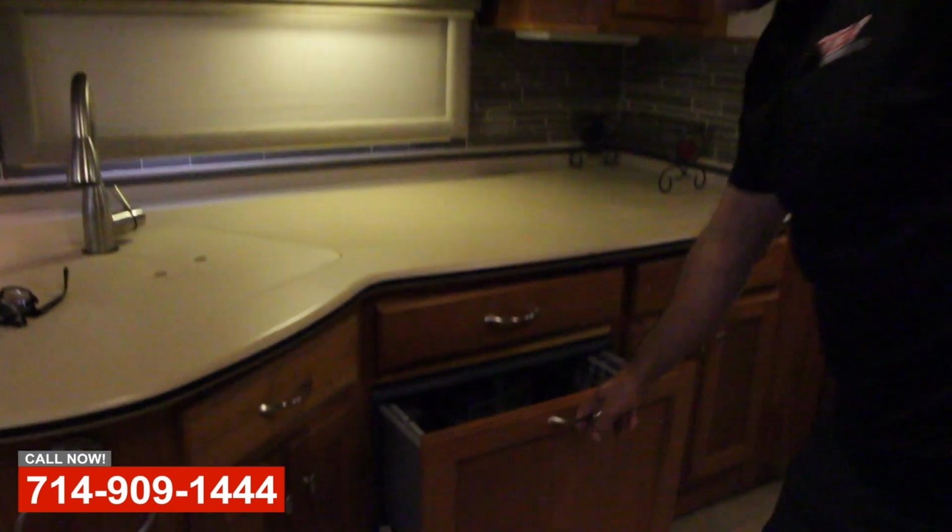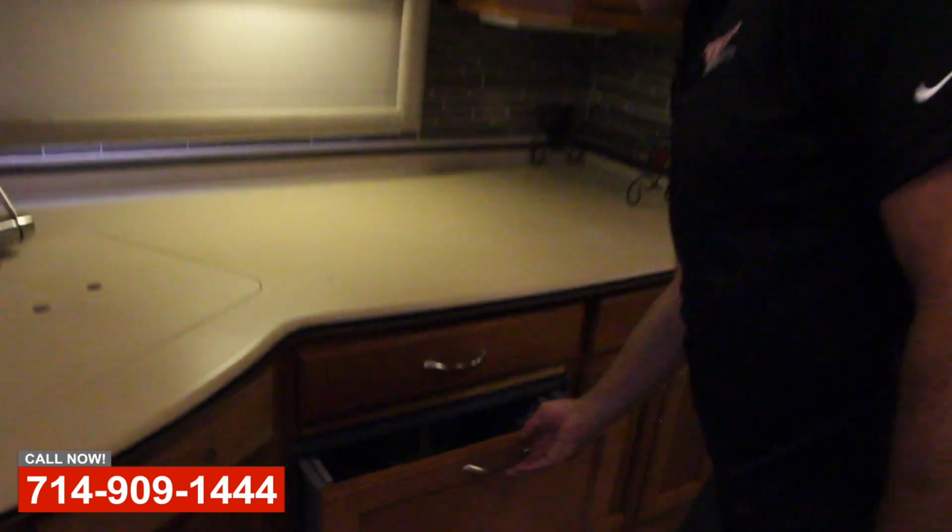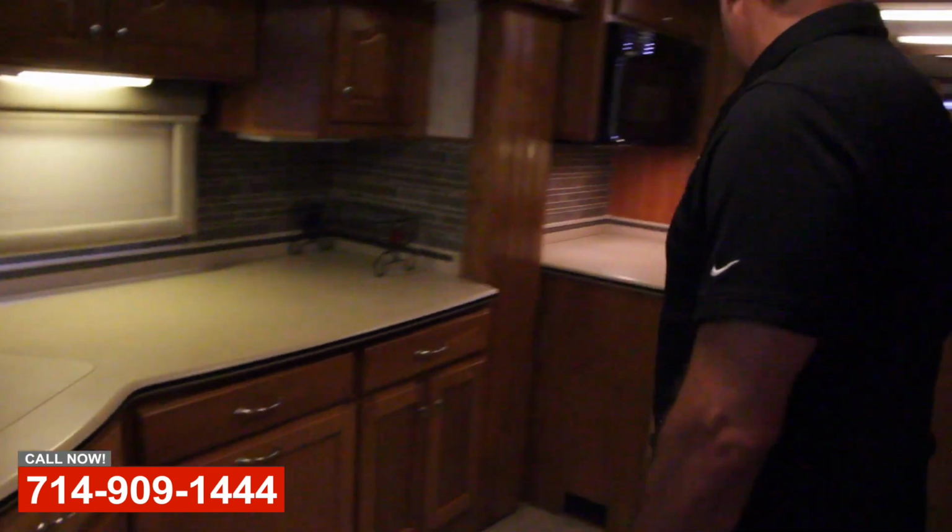The customer had her heart set on a dishwasher, so there you go. She got her dishwasher. Custom built base to match all the rest of the cabinets. Look great.